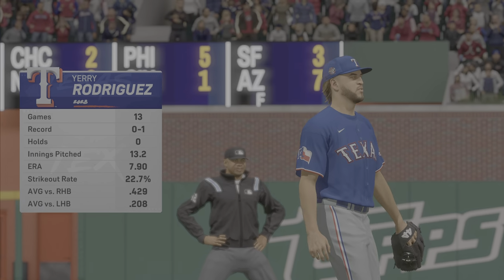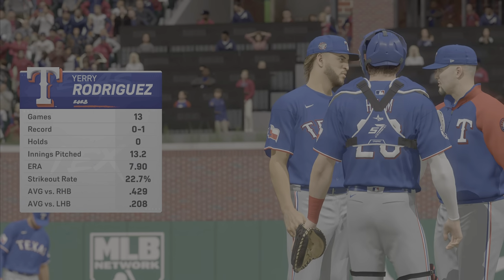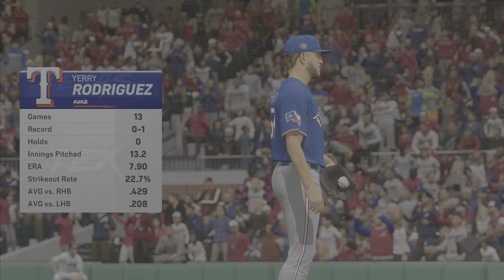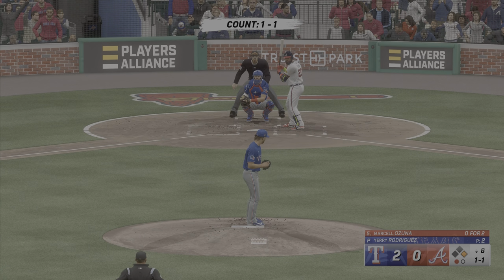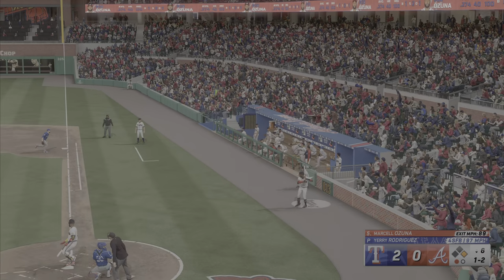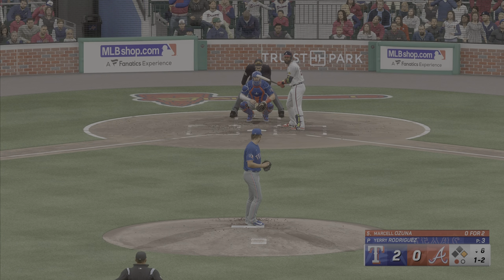Yerry Rodriguez comes on now. Still a lot of game left, and this game could go either way. So this is a big opportunity for him to get some important outs and try to help carry this lead into the later innings. Marcell Ozuna next up for the Braves. Righty delivers. Olson, the base runner at first with one out.